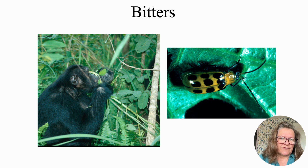Now on the left here we've got a photograph of a chimpanzee, and this photograph taken by Michael Hoffman is the first documentation of animal self-medication in the wild, where the animal has deliberately gone out and sought a plant that is non-nutritional, no nutrition value to them at all, and has only done it when they're sick, and has done it until they're no longer sick and then stops doing it.